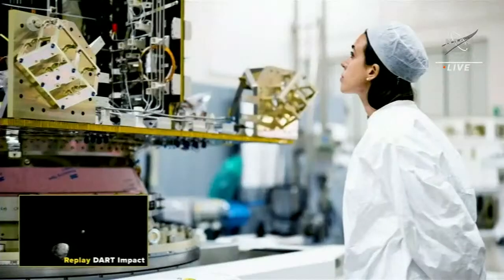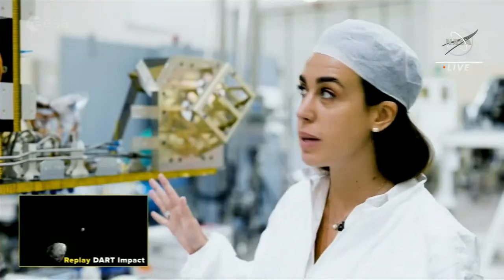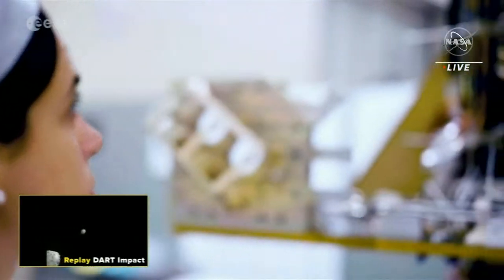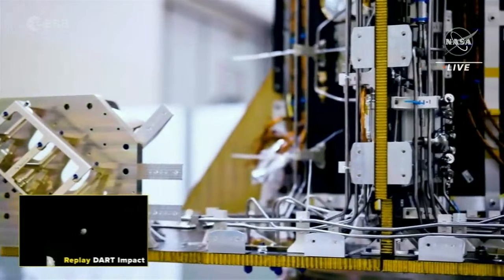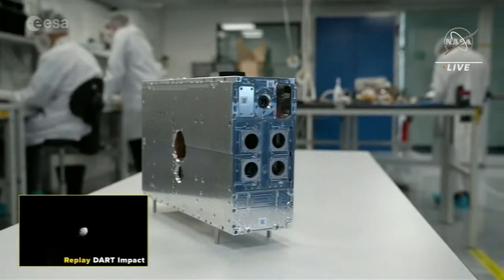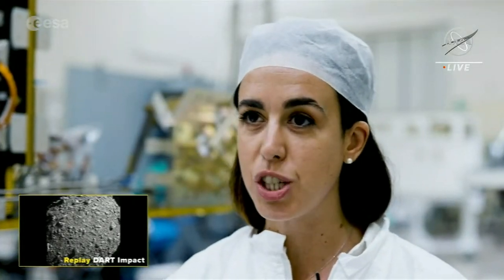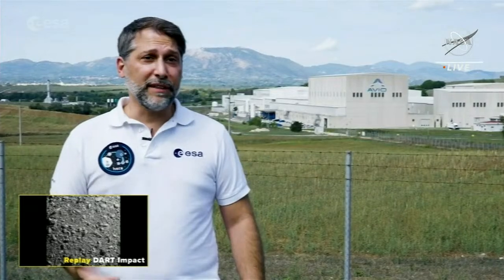The CubeSats will be installed on two panels that will be mounted on each side of the structure of Hera. They are just the size of a shoebox, however, they contain complex technology which will really allow us to bring added value to the Hera mission. Hera and DART represent a fantastic international collaboration between NASA and ESA. The two missions complement each other and will validate an asteroid deflection technique that we could use in the future to protect planet Earth.